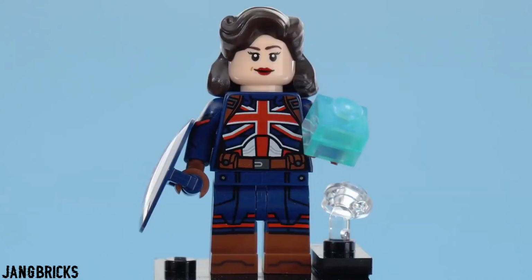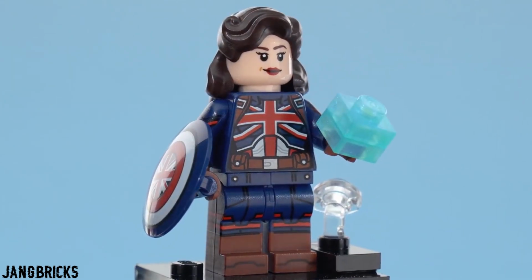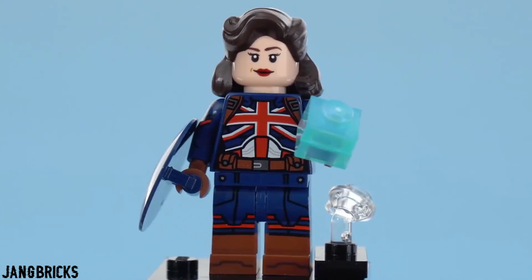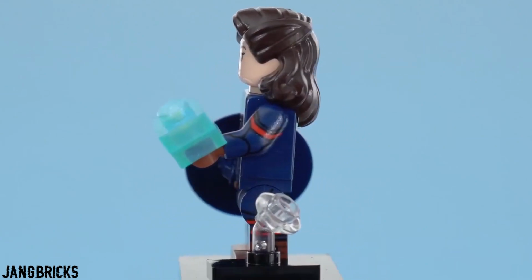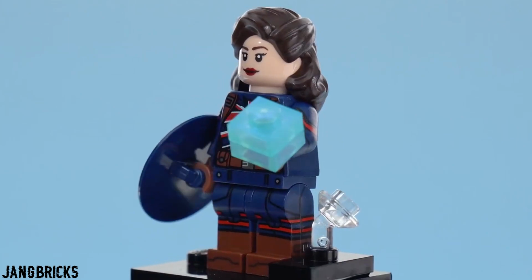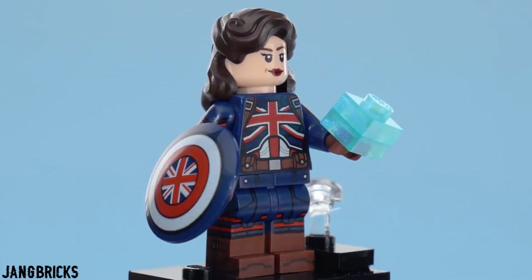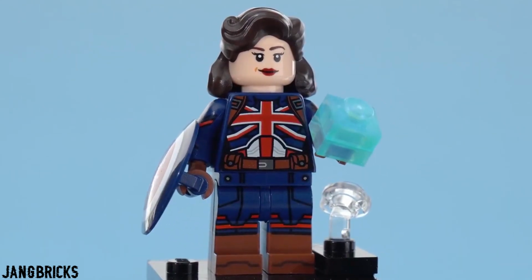Alright, now we have another figure from the Marvel series here, and this is Captain Carter, of course, from What If, and I loved her character a bunch in that series. I thought she was really great, and I think that her figure looks phenomenal, and there's a lot of reasons why I like this one. Now, most of the reasons is, of course, just for the sole figure here. I think she has great torso printing, arm printing, leg, even on the side of the legs as well, which is really great, and her new hairpiece as well just looks amazing, so they did a great job with all of those aspects. I love the shield as well.